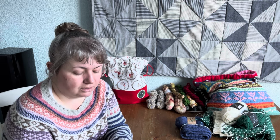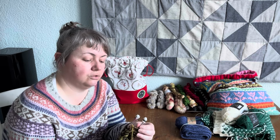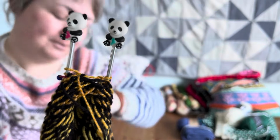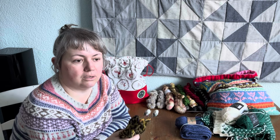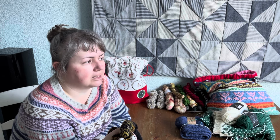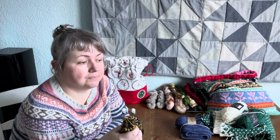I have this cute, what do you call them, stitch holders? I quite like this, little panda bears. I use mainly HiyaHiya needles. It's something I bought years ago when I first got into knitting. I had some Drops, I don't even remember, Symphony? No, is that Knit Pro? I had some Drops wooden needles to start with because they were the cheapest.